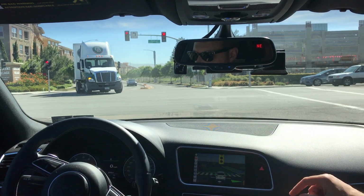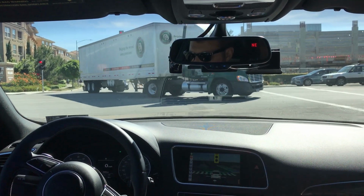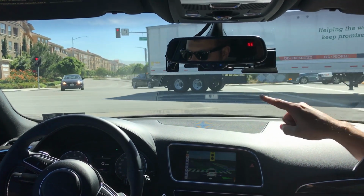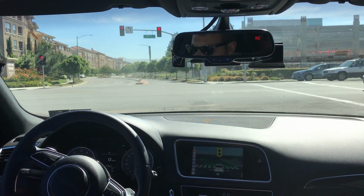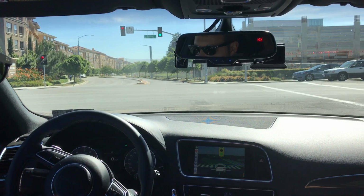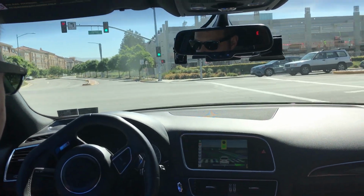Okay, you can also see, by the way, that it detects that there's other traffic lights, but these ones are not meant for us. Okay, so it knows how to tell apart these different scenarios. There you go. So this is now all autonomous.